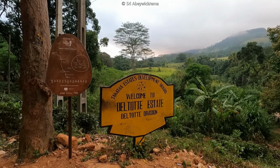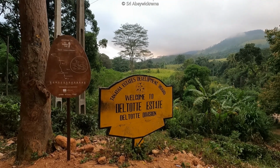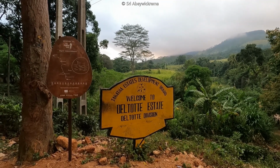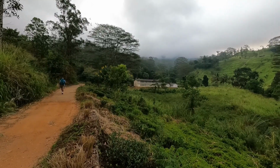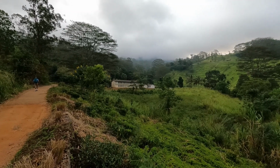Here is a very important landmark. This is where we leave the main road and turn to our right at the 1.3 kilometer mark. Make a note of this signage. Another important landmark. You can see there's a school to the right, so we have to go around it.